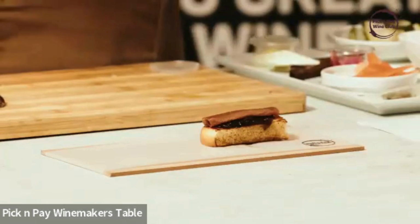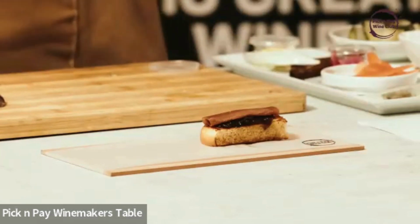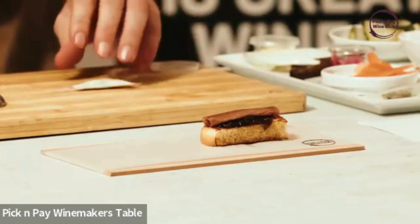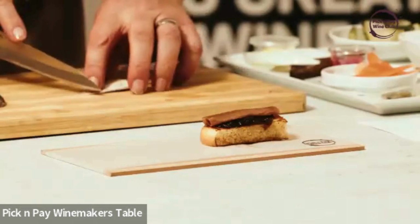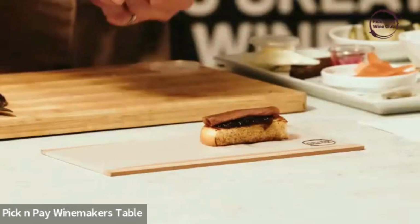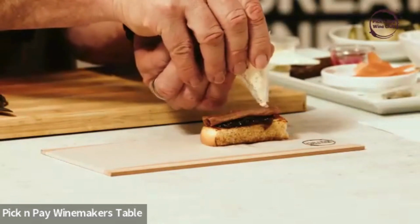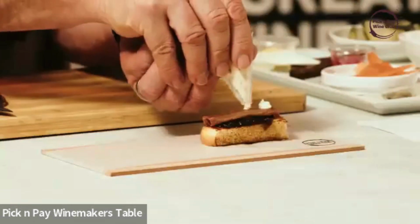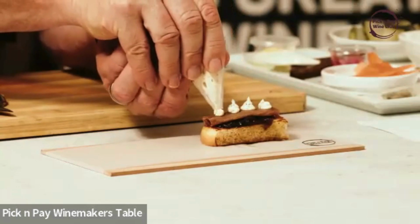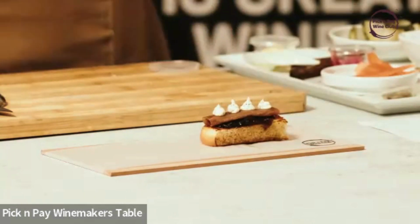It's really good. Okay. And then what we've got here is this nice little tarragon aioli, this nice little tarragon mayo. Same thing, just snip off the end. And you can do some nice little dollops. 1, 2, 3, 4 little dollops, like that.